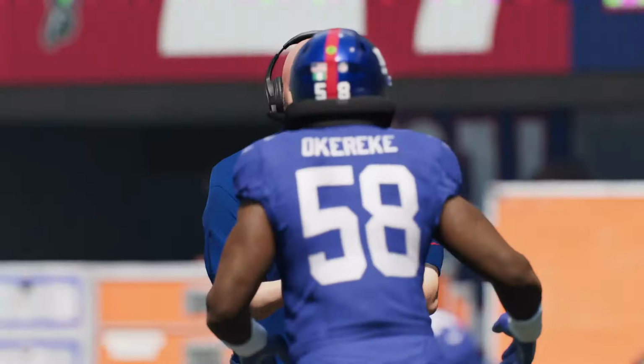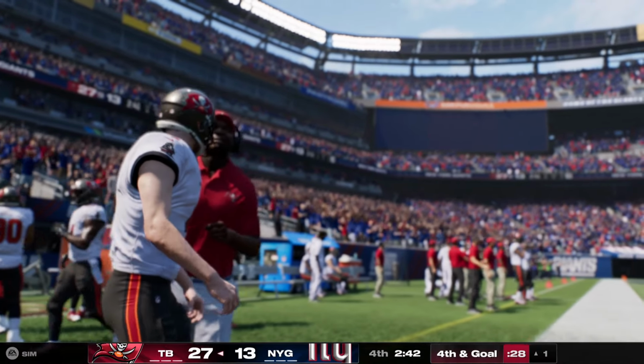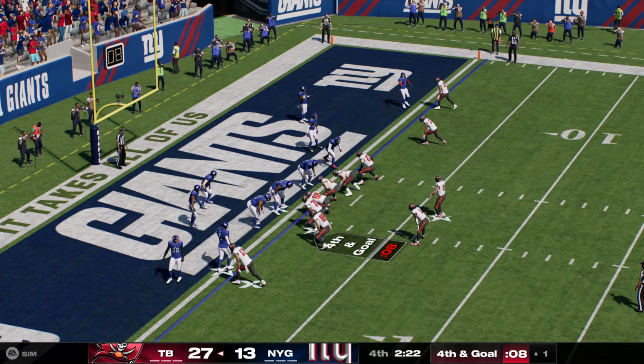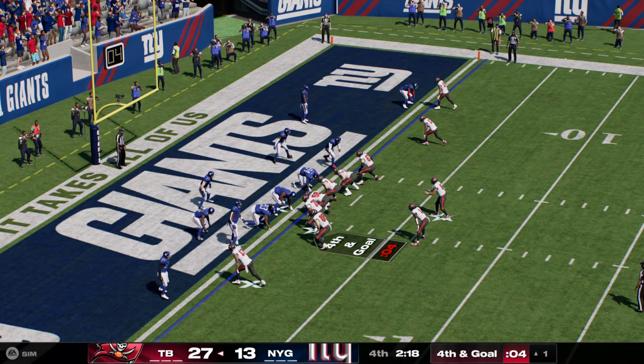Doesn't it feel like during a ball game you have certain narratives going on and there's certain drives that seem to take on just a bit more importance than others? This feels like one of those, doesn't it? To me, 3 points here, a major letdown. This is the time to go and put 6 on the board.